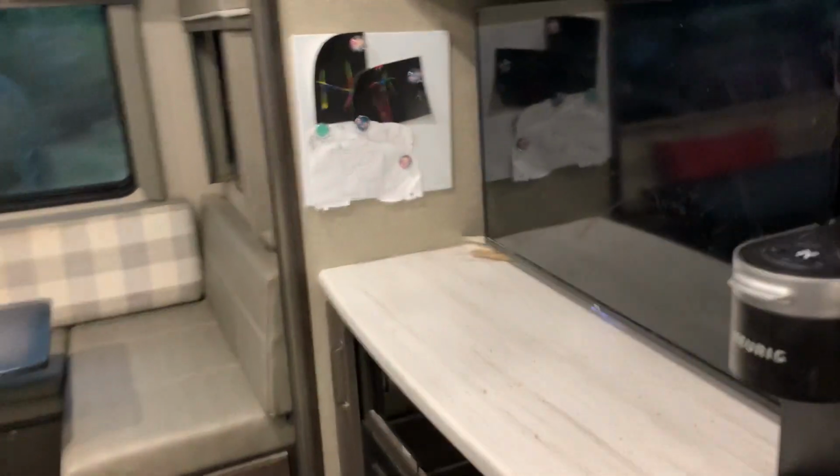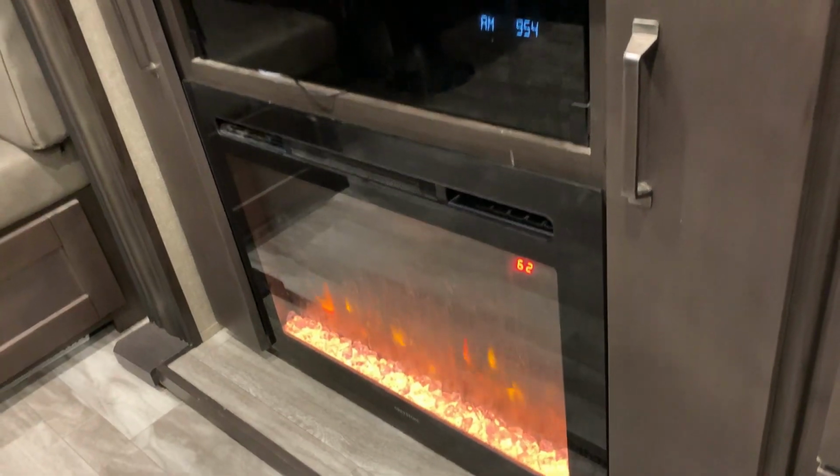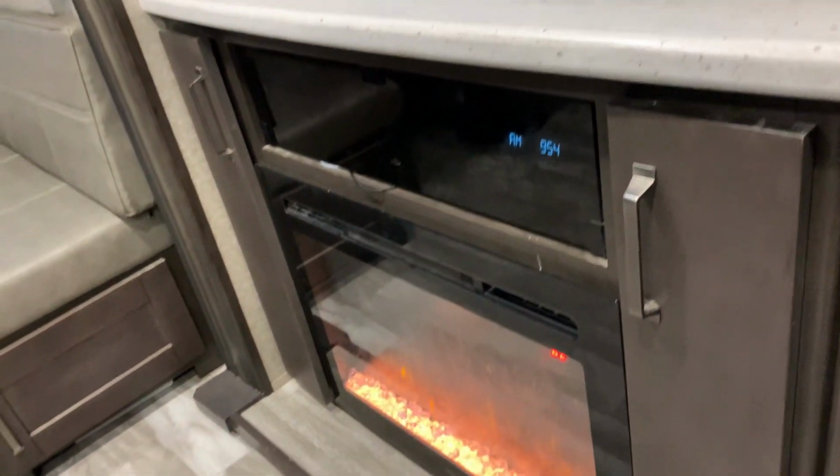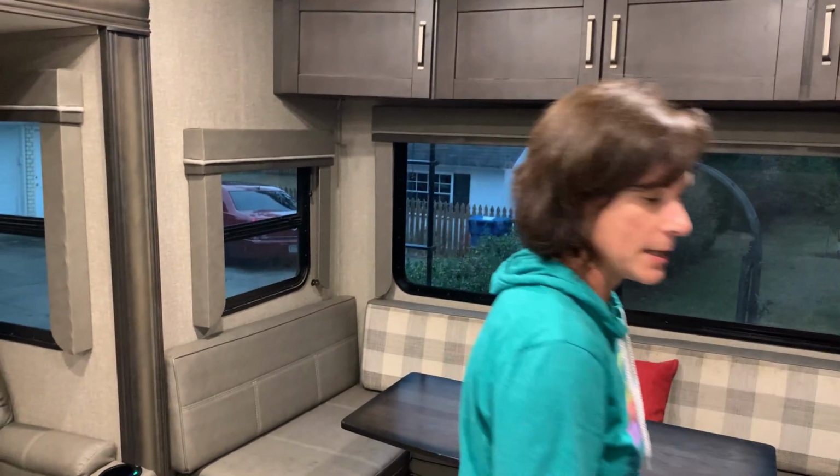This is the fireplace. Do we have a little ambiance there? I love this fireplace. Especially when we have a really cold morning, we just put it on and it helps really heat the space. So I'll keep that on for the ambiance. And by fireplace, you mean electric heater that looks like fire. Exactly. It's not a real fireplace.